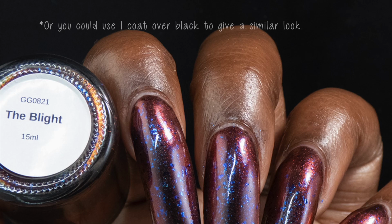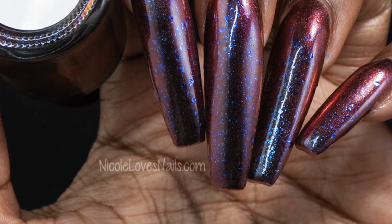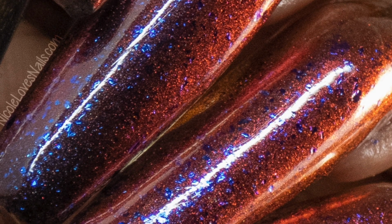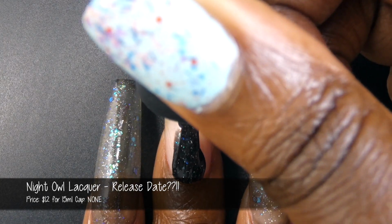This polish is going to be a 2 to 3 coater depending on your nail length and personal preference. If you don't have much of a free edge, this will definitely be a 2 coater. Longer nails will probably want to go in for 3 coats. Next up, we have Owl Lacquer with Release Date.